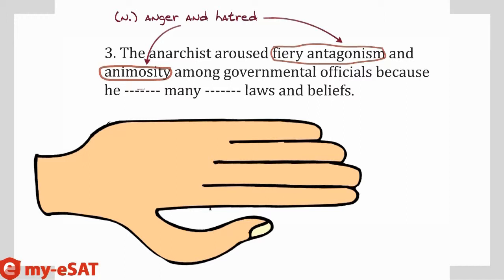Kind of like how you feel towards the whole SAT process. Am I right? That's okay. We'll get through this together. You might even start to like it.